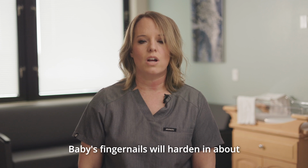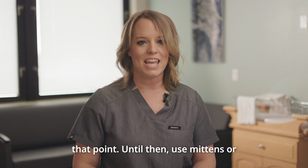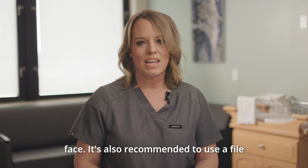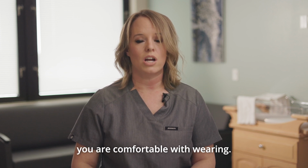Baby's fingernails will harden in about 10 days and will be easier to file at that point. Until then, use mittens or socks to prevent baby scratching their face. It's also recommended to use a file and not clippers to prevent injury. Dress them in one more layer than what you are comfortable with wearing.